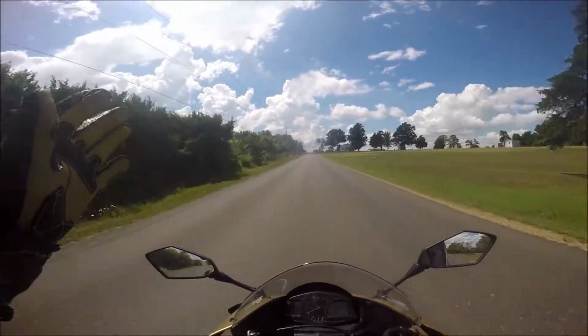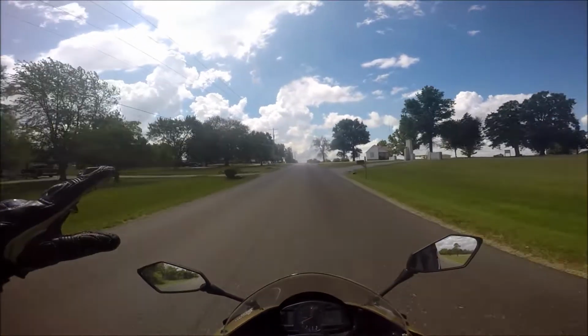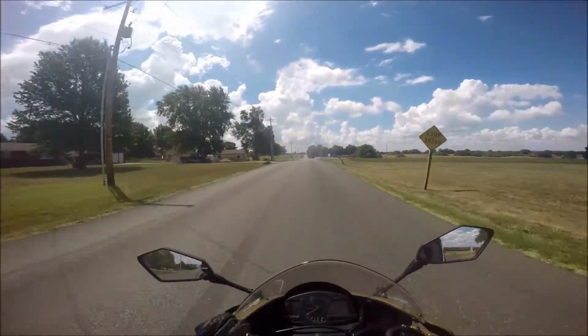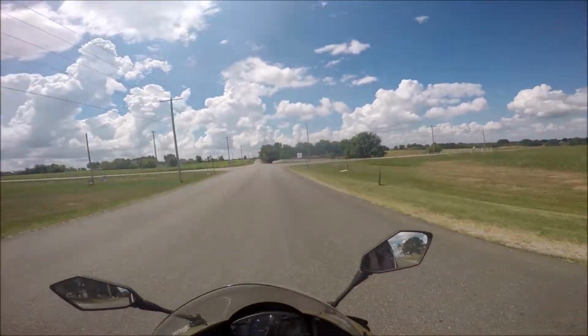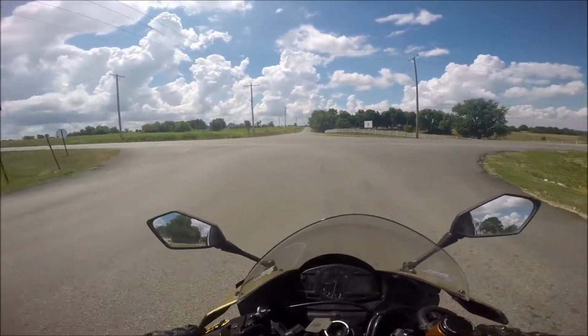You're going to look naturally to your left mirror because it's the closest to you. So this helps you be a little bit more visible. With the right side, you hardly ever look at that mirror unless you're changing lanes or something of that nature.